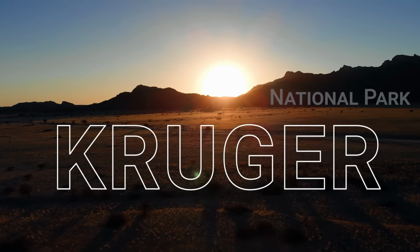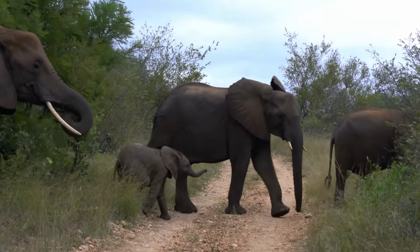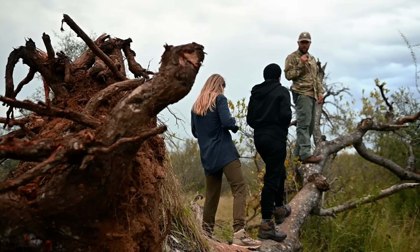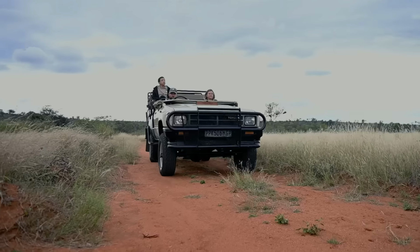Kruger National Park and Greater Kruger represent one of the finest and most diverse and protected biospheres in Africa. It is South Africa's symbol and one of the most visited national parks, traveled by over 1 million people annually.